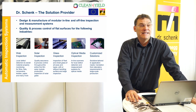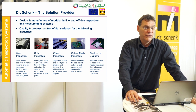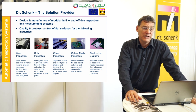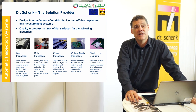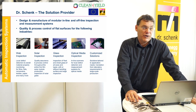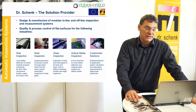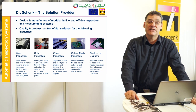The next one is the solar inspection. Here we are inspecting the surfaces, the substrates, coated substrates for solar panels, mainly in the thin film solar market. Additionally, we are doing a lot of glass inspection, to inspect glasses from TFT glass, 0.3, 0.5 millimeter thick, up to float glass or laminated glass with a thickness of 25, 30 millimeters. And in the past, we have done a lot of inspection of optical media and also some special customized solutions for special applications in the semiconductor industries.